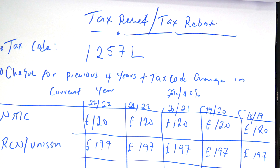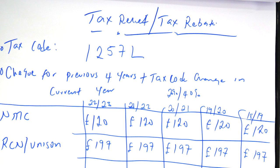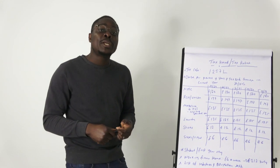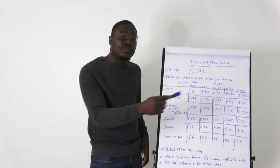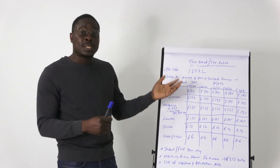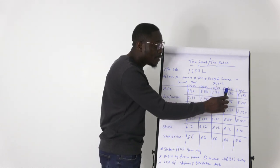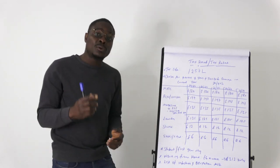Generally, in 2015, the NMC fee was increased to £120. So the HMRC allows you to go back 5 years. So for the previous 4 years, you can get a check. What your payment will be will depend on what tax rate you are on. So if you're a 20% taxpayer, you get 20% of this. And if you're a 40% taxpayer, then you will get 40% of this amount right there. So you can go back 5 years. The last 4 years, you will get a check. And the current year, your tax code will be adjusted to reflect that.